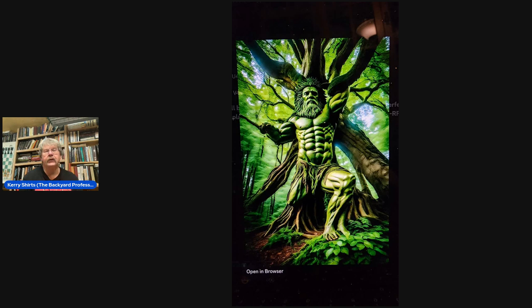I decided to try to do the Green Man. The Green Man on an oak tree. And it did it very incompletely. And I wanted him to be muscular. And oh my goodness, is he muscular? I mean, that's pretty cotton picking awesome. But his arm disappears into the tree. And that kind of is cool. I liked that. But again, it's only one leg, but his other leg disappears into the roots of the tree.